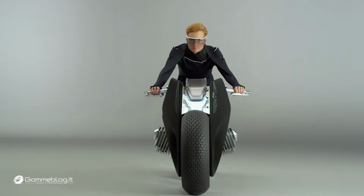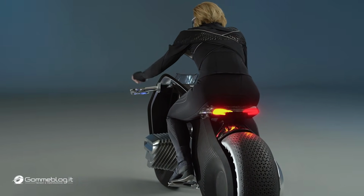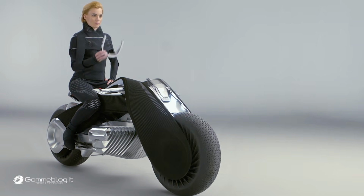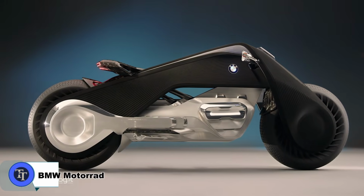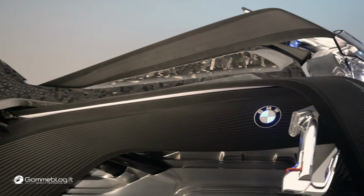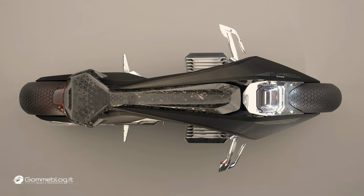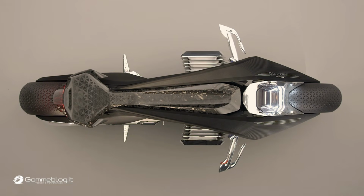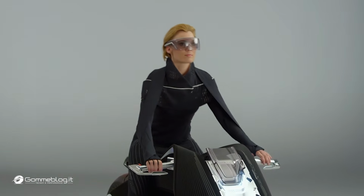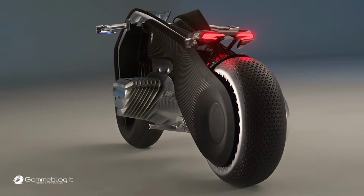This motorcycle balances itself, reads your face, and doesn't need a kickstand or a helmet. What if your motorcycle knew you better than you know yourself? The BMW Motorrad Vision Next 100 doesn't just look incredible, it thinks. No joints, no cables, no kickstand. It balances on its own and bends to steer. Instead of a helmet, you wear smart glasses that show your speed, hazards, and let you change settings mid-ride.